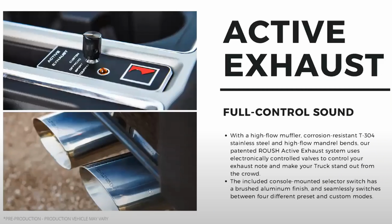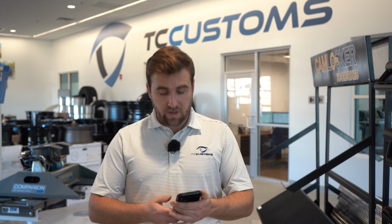There is going to be an active exhaust option. As of now, they're still sticking to the classic knob style. They are trying to figure out how to do it digitally so you don't have that knob sitting in the center console. But for right now, they are sticking with the classic knob style. That is going to be an option, though, for the active exhaust.